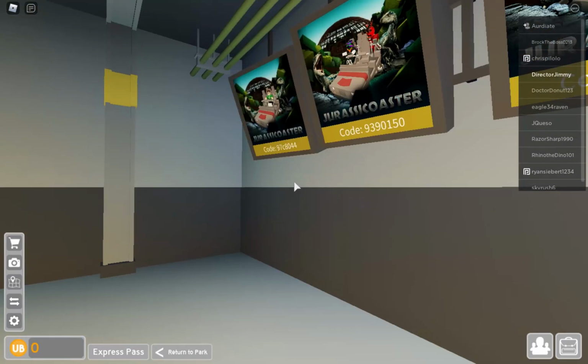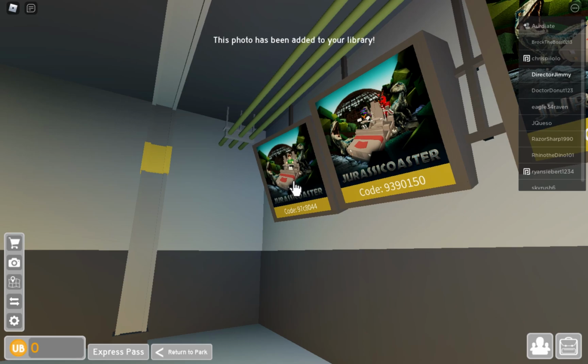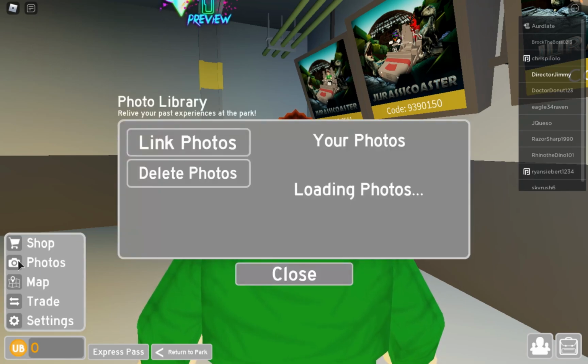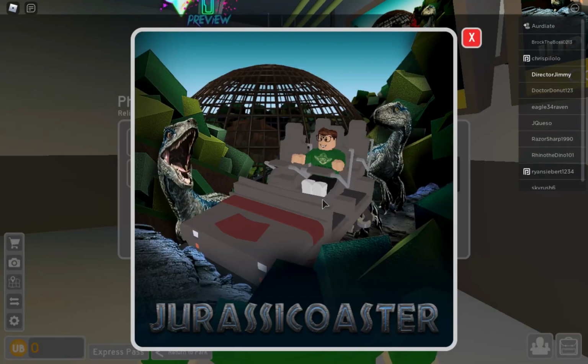Going over and getting my picture. Again, I gotta tell you, it's pretty rad. One thing, you gotta zoom out so you're not in first person to access that menu here. Come on, photos. But again, the fact that they do it right, like look at that with the background. It's like the actual ride background. Come on. I'm wearing a Yoda shirt to Universal.